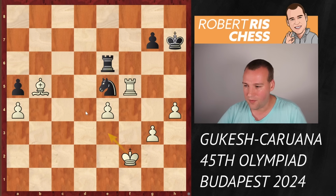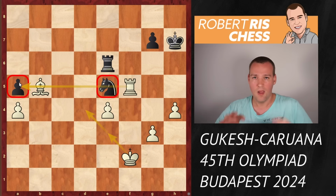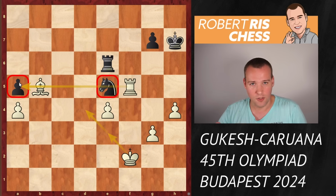White is just going to activate the king, hit the knight. The knight got a move, then you push your pawn. Maybe at some point the pawn on a5 will be hanging as well. Black's position is completely lost. Dead, lost here. So Fabi had to resign. I mean, that's what he did at this point.